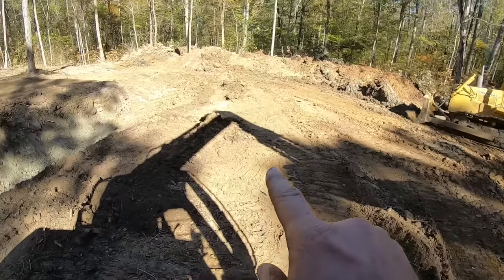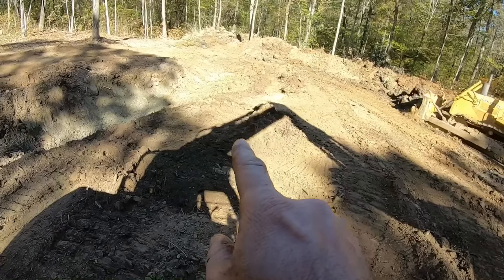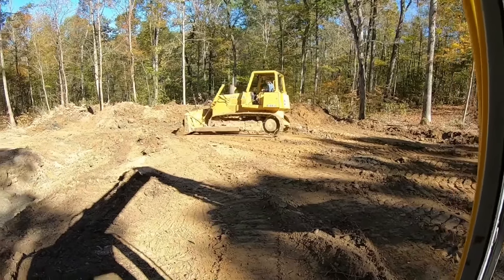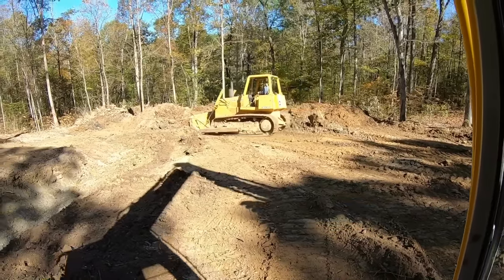Stuff pushed out of the way, then I'm gonna hop down there with the excavator and we're gonna go ahead and start running a keyway across here. It's going pretty well, pretty well.